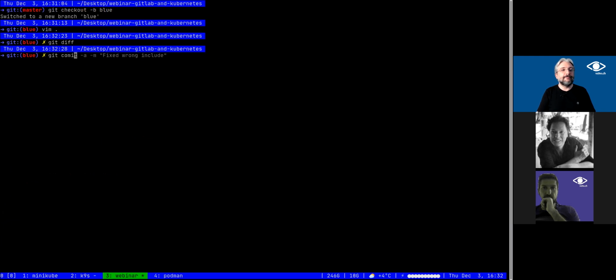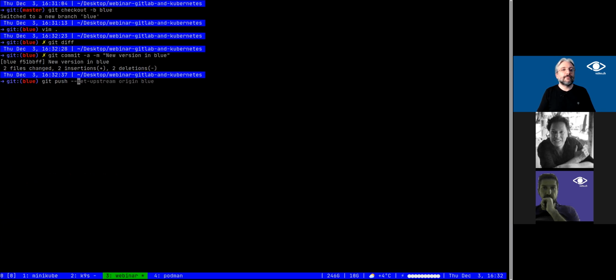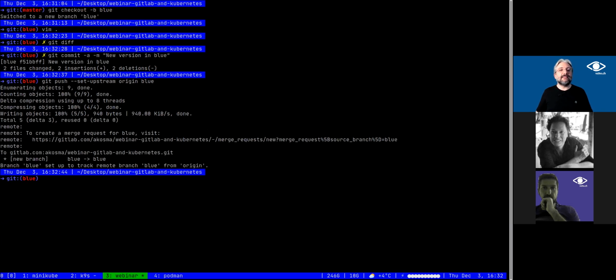I'm going to commit them right here. Commit all, new version in blue. And I'm going to push this to a new branch upstream. And GitLab is kind enough to actually show me the link to create a new merge request.